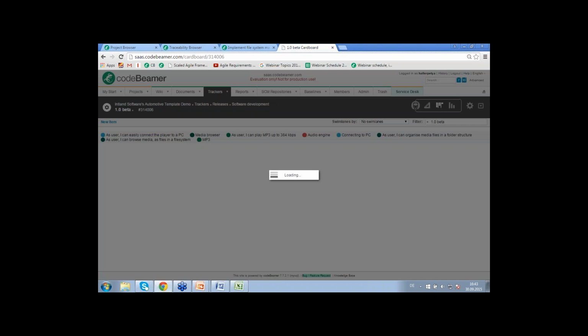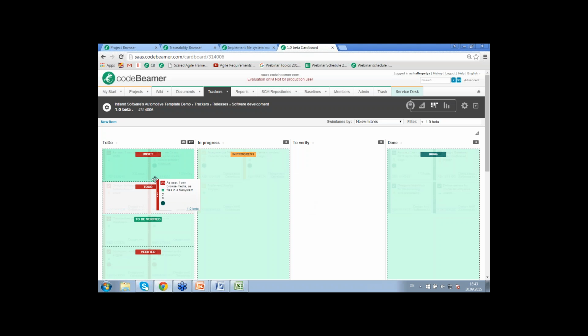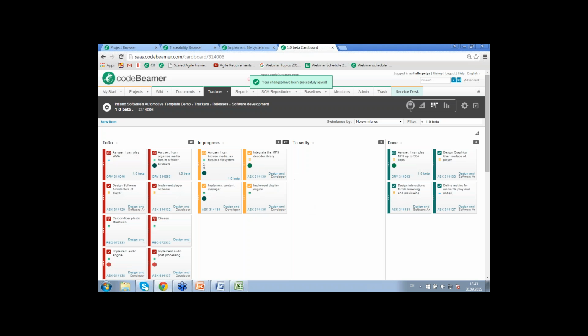And also I can use the Kanban board, for example, where I can visualize and manage my tickets, also using codeBeamer's workflow engine. So it's based on the workflow engine where you can move these artifacts in their resolution. And whenever you make any modifications on this interface, the assigned-to users and the responsible users will be notified via email out of the box in the system.